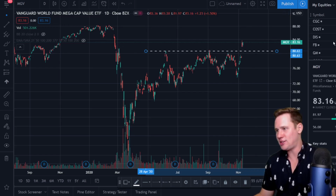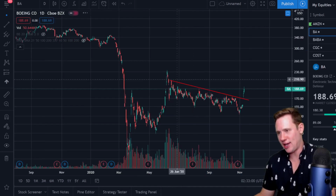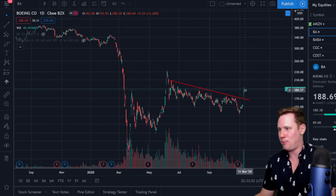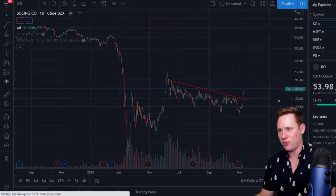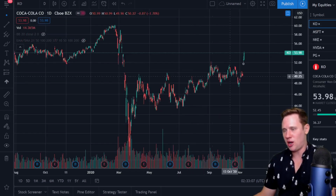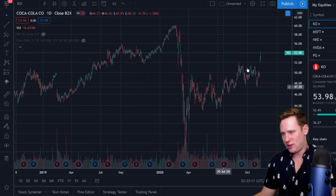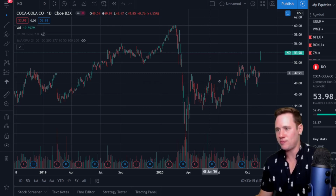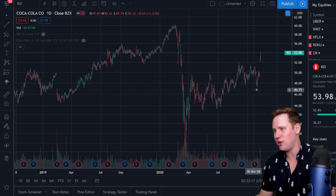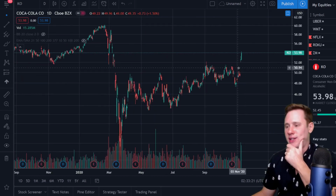You can see that similar with Boeing. Boeing had this downtrend, a nice breakout above as well. I mentioned Coca-Cola randomly. So you can see been chopping here and a nice breakout above. So some of these guys who just been sitting down in the dumpster for a while, they had a nice rally. We'll have to see if that continues.